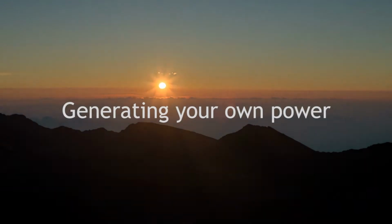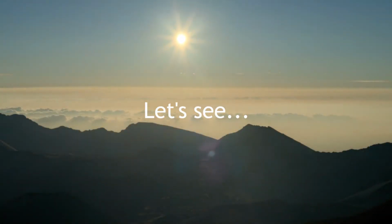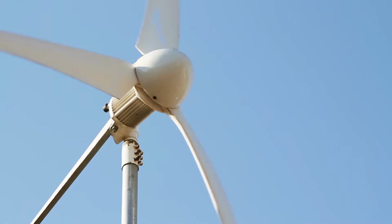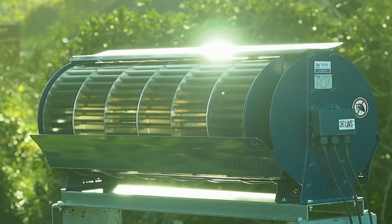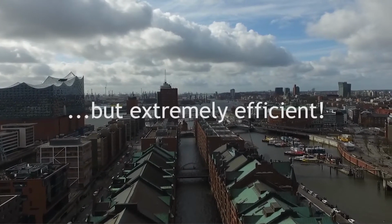Generating your own electric power. How achievable is that nowadays? Let's see what's available. Right, sure, but way too big. Still too big. Okay, small enough, but not very effective, right? Not anymore. Allow me to introduce the flow turbine. Small enough for about any roof, but extremely efficient.